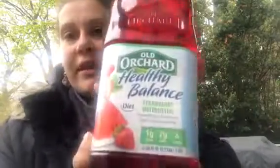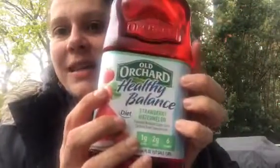Okay, moving on. This is heavy because, let me just get it out of here. The other flavor of the Old Orchard that I found, again, 1 gram of sugar, 6 calories. This is the strawberry watermelon. So I've never seen this one before either. So I got 2 of those, which is why my bag is so heavy. So I got those out.